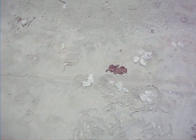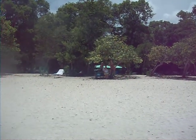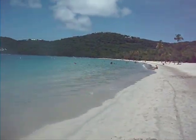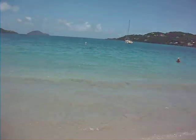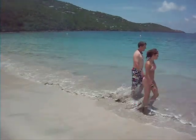I'm gonna walk into the water with it on. Okay, here we are at Megans Bay, and we're all set up. I'm gonna be the first one in the water, and show you what the bay looks like. Huh? I mean, that water's clear and nice. So here we go.